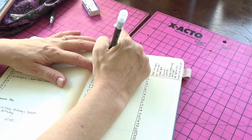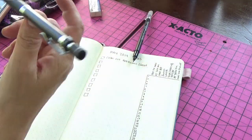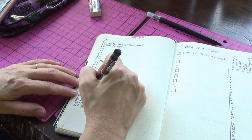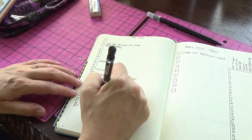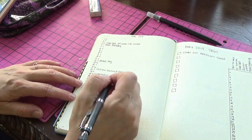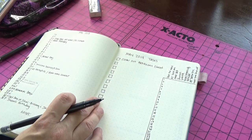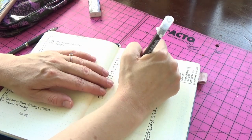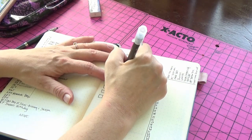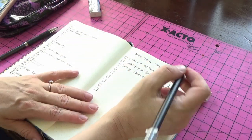And then I go ahead and start filling in any of the monthly tasks that I know I need to get done. And then here, I broke out my pencil because my mom is coming sometime during Memorial Day, and I'm not sure exactly of the date, so I put those in pencil. Again, I go ahead and fill in the monthly tasks, as many as I know. Sometimes you don't have all this figured out as soon as you're filling out these pages, so leave some room so you can add in.